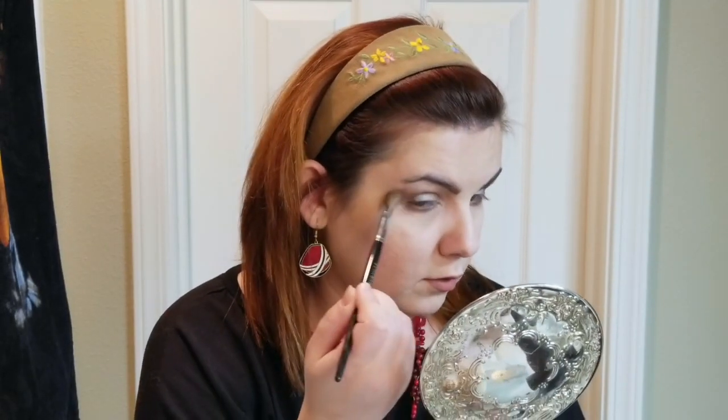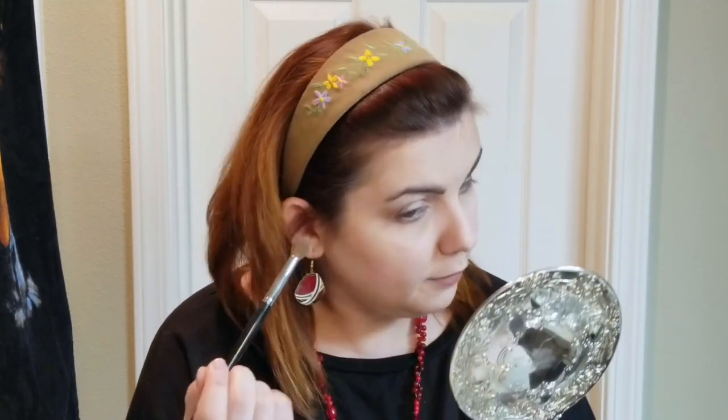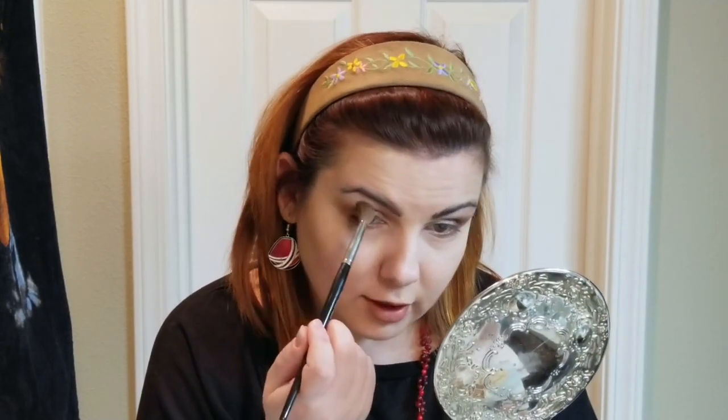When I blend, I try to go in with small circular motions to diffuse those harsh lines. Especially paying close attention to this lower area right here. I feel like there is a lot of real estate in terms of the skin that sometimes gets neglected, and I'm trying these days to be more detailed in my work and pay more attention to those details.